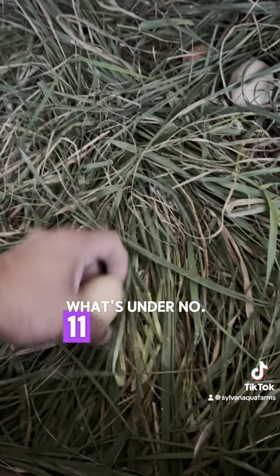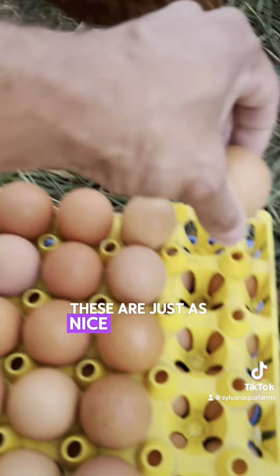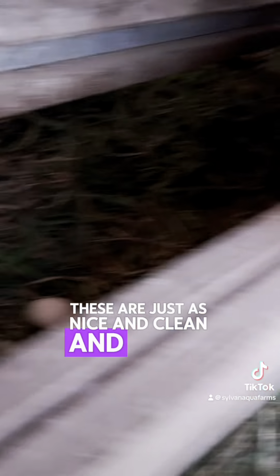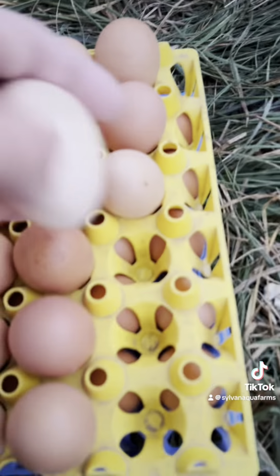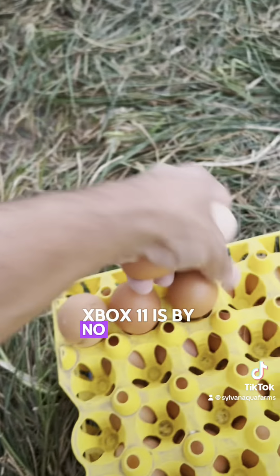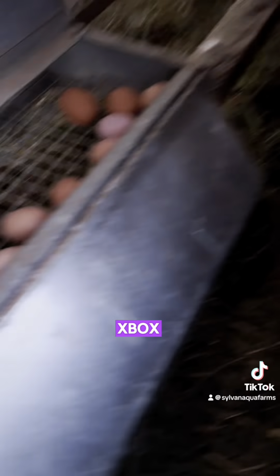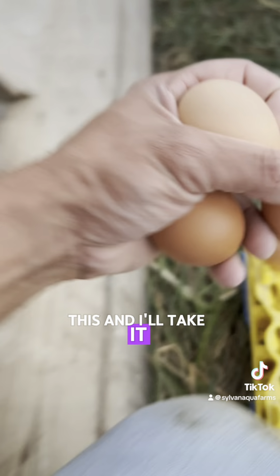Well, it's under number 11. We got a bunch on the ground, but since we had a fresh pasture move and nobody's had a chance to roost up here and poop all down here yet, these are just as nice and clean and fresh and lovely. I love fresh pasture move day. Nest box 11 is by no means the most popular nest box, but we'll get a half a flat out of this and I'll take it.